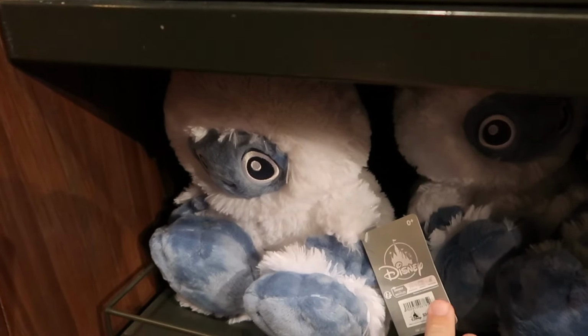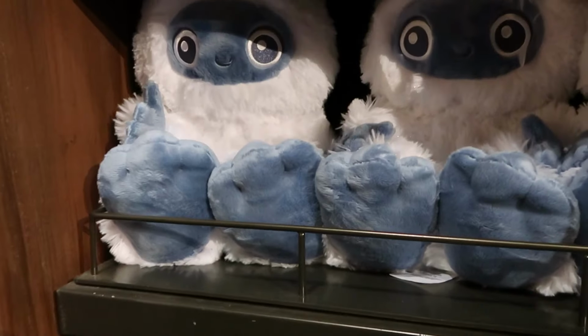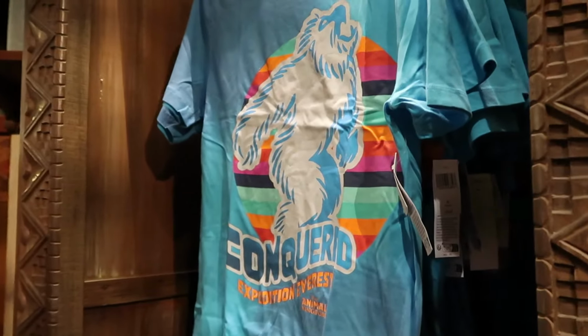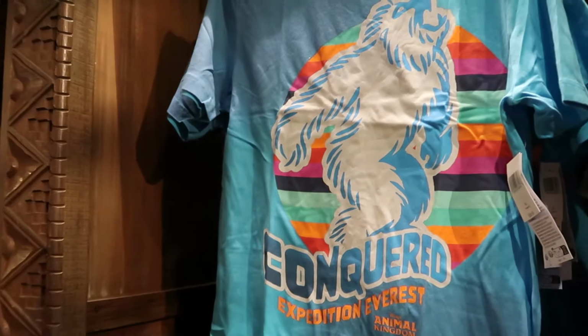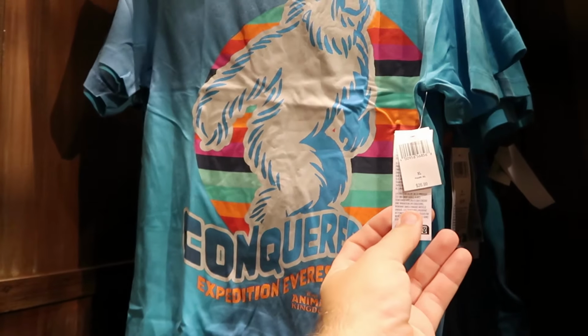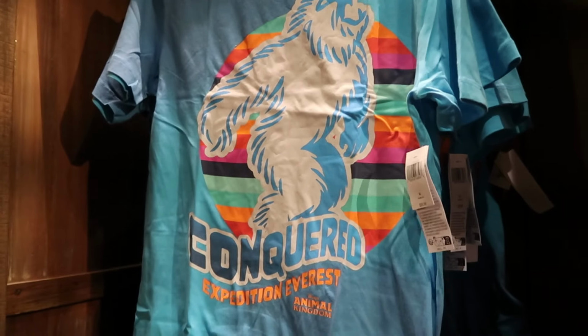Again, these are super duper soft. That one is $35. And then right next door, yet another adult size graphic t-shirt. It says, I conquered Expedition Everest, with the huge graphic with the Yeti. These are kid sizes for $27.